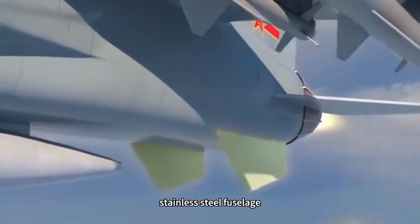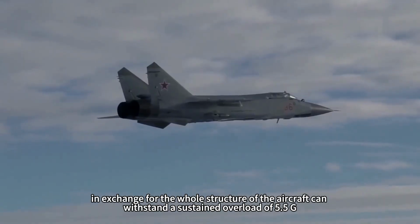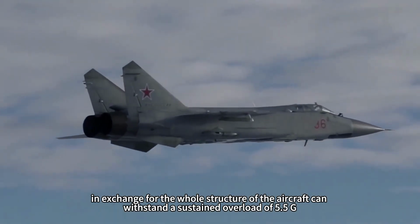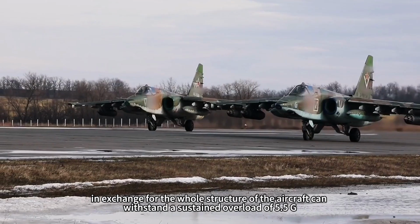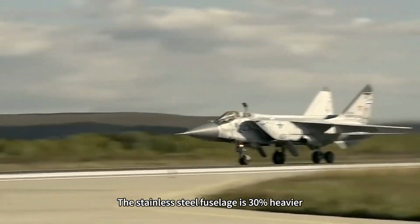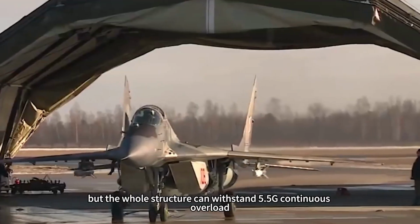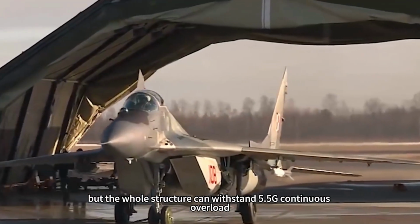Stainless steel fuselage, although the weight increase of 30%, in exchange for the whole structure of the aircraft, can withstand a sustained overload of 5.5 G. The amazing strength of the structure of the plane is also a result. The stainless steel fuselage is 30% heavier, but the whole structure can withstand 5.5 G continuous overload.